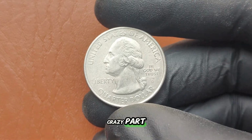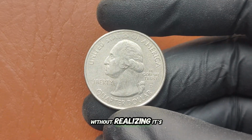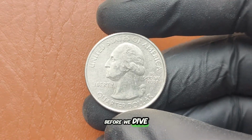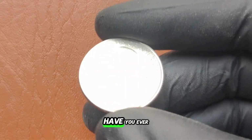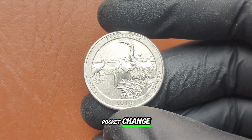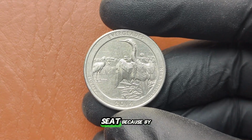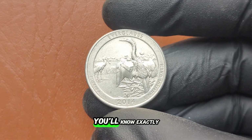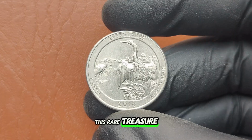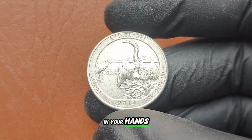And here's the crazy part. Thousands of people have handled this exact coin without realizing its worth. Before we dive in, let me ask you, have you ever tossed a coin into a jar, thinking it's worthless pocket change? What if that jar was your hidden jackpot? Well, grab your seat, because by the end of this video, you'll know exactly how to spot this rare treasure. And maybe, just maybe, you'll be holding a fortune right in your hands.